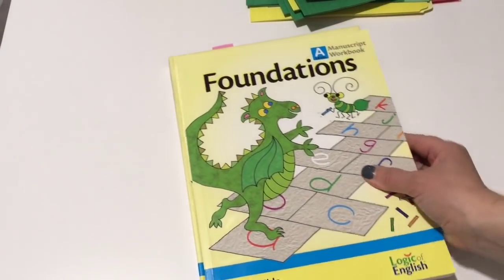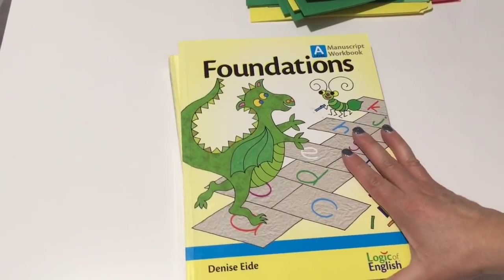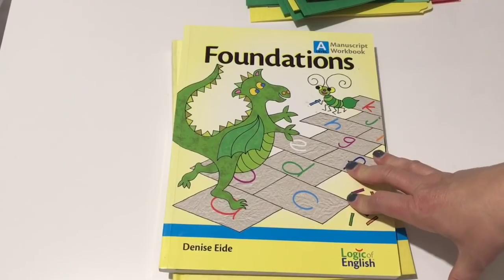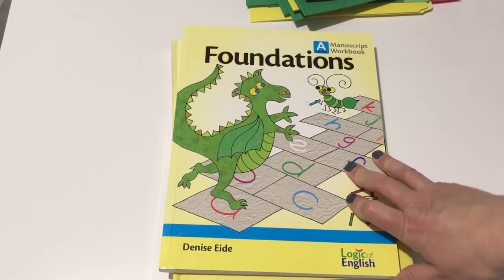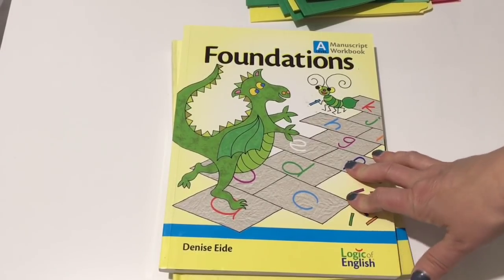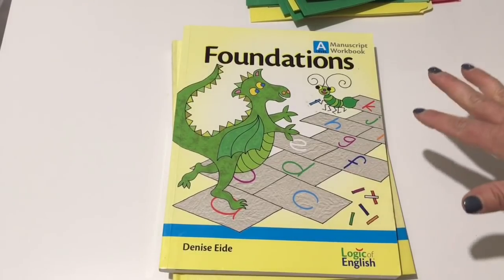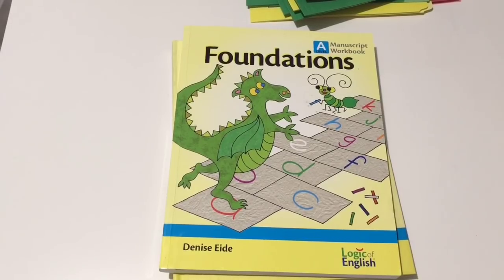So for language arts, I actually decided to put her back into foundations, and I'll kind of explain my reasoning behind this. So originally we had a program that we were going to start at the beginning of the year, but that wasn't working out. We were using the level K from The Good and the Beautiful, and that just wasn't working. And so we just kind of shelved that, and we didn't have a language arts program for a little bit.